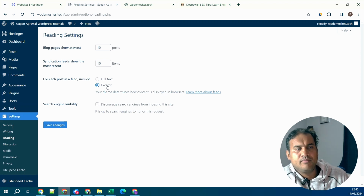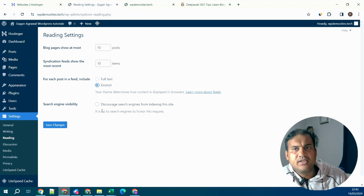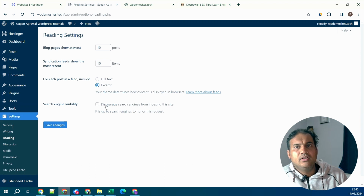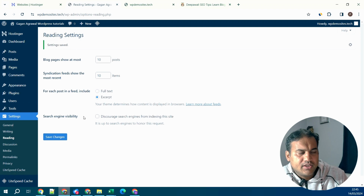But yeah, if you are making a business website, you don't have to worry about this setting, as you have to create a page. Search engine visibility. If you do not want your website to rank in Google, or do not want anyone to come to your website using Google search or any other search engines, then you have to check it. However, 99.99% of people want traffic through Google or any other search engine. So make sure this checkbox is unchecked. So we have made only one change.